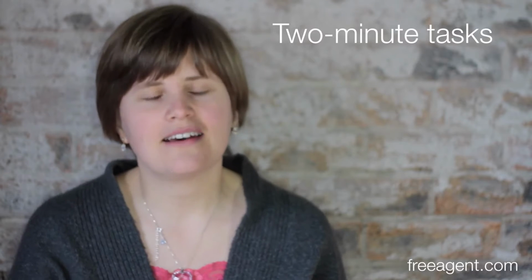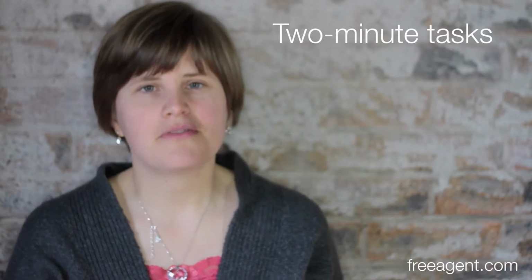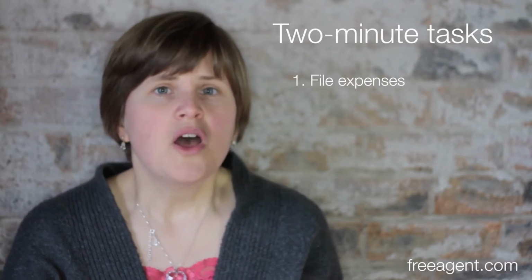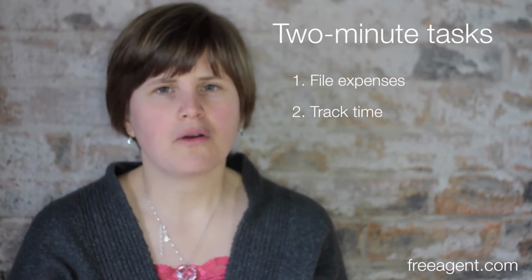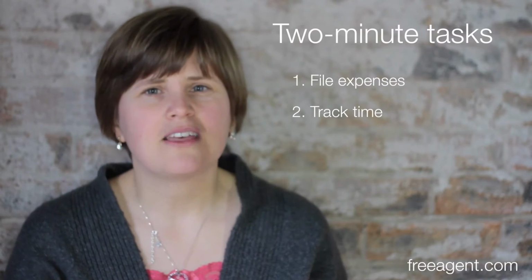So now that you've created a weekly habit, let's look at creating a daily habit. Could you put aside a couple of minutes every day just to do those fiddly little tasks? For example, when you buy a train ticket, could you quickly just take a photo of the ticket then and there instead of having to carry the receipt back home in your wallet? Or what about if you track time when you're on the move? Could you literally do that as you go? Think about how you could build those little habits into your daily routine using the cue, routine, reward cycle.